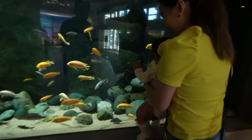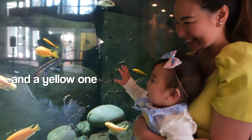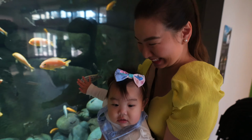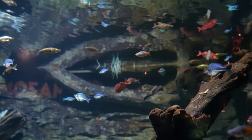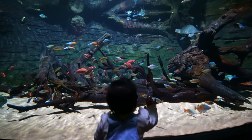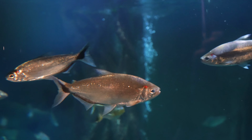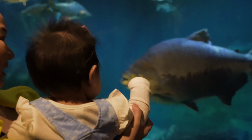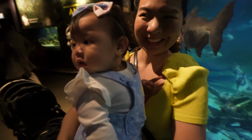I think she's still thinking about Mr. Otter over there. Skylar! She's loving it, huh? She loves all the fishes. So big! Skylar, that might be bigger than you.